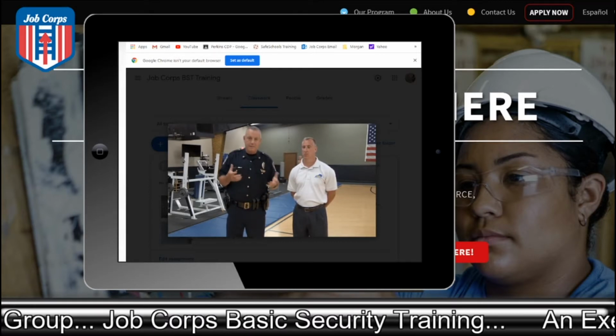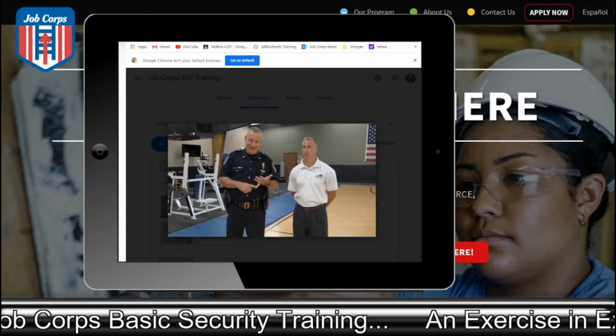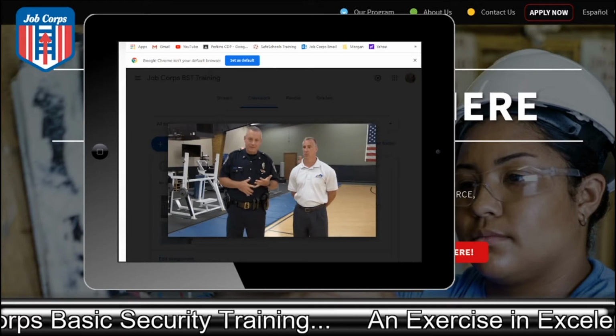So now we'll just step back a little bit and we'll take a look at a particular cuffing technique that's called a stack with a set of hinge cuffs. And I think you'll find this very useful.